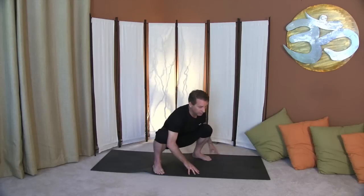Slowly release, and we're going to bring it to sitting on the floor, butterfly. Take the hands around the feet, peel the feet apart, draw the shoulder blades down, squeeze your bottom into the mat. You want to lengthen the knees and drop the knees.